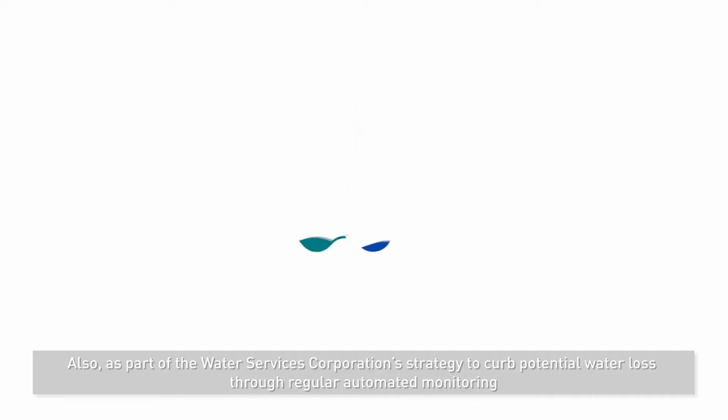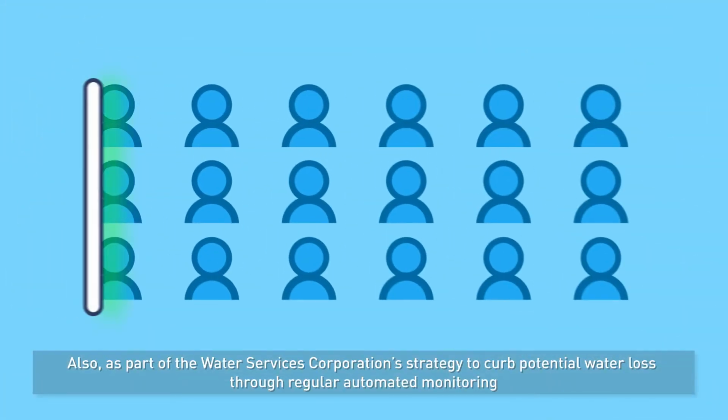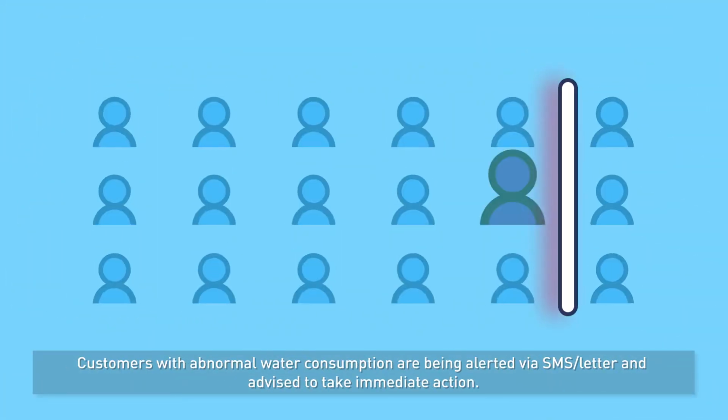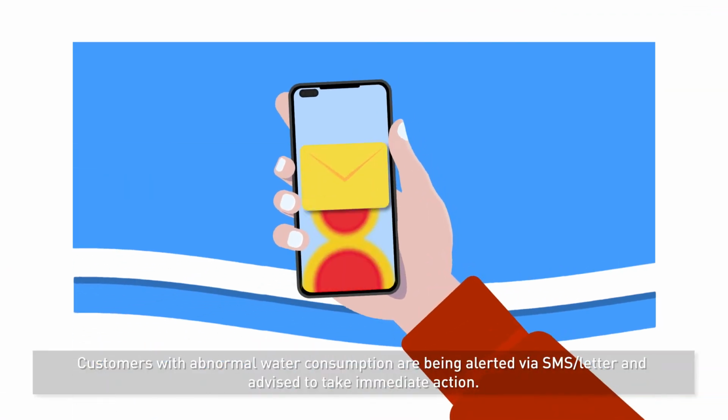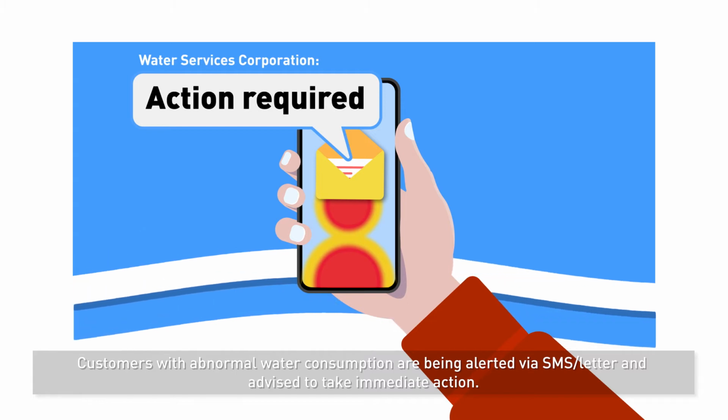Also, as part of the Water Services Corporation's strategy to curb potential water loss through regular automated monitoring, customers with abnormal water consumption are being alerted via SMS or a letter and advised to take immediate action.